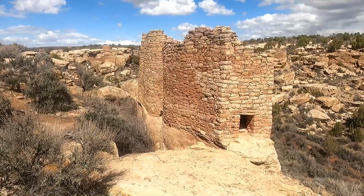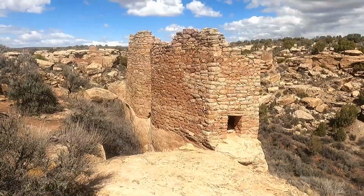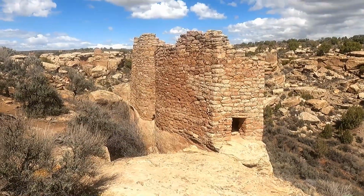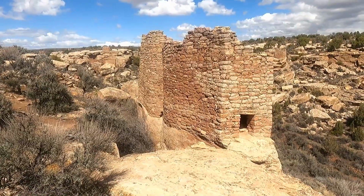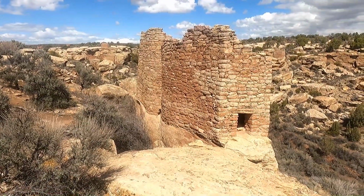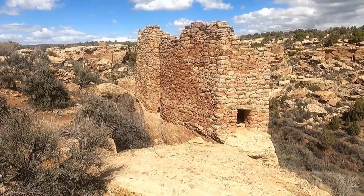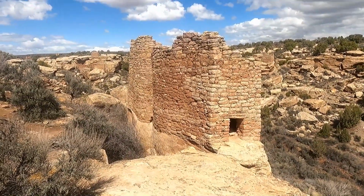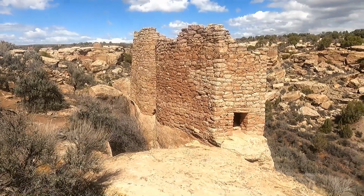So these are what they call the twin towers. There's two buildings that they almost touch, but they don't. In between the two, they had 16 rooms, and one is an oval and one is a horseshoe shape. And they are some of the most outstanding examples of the ancestral Puebloan building in the Southwest.